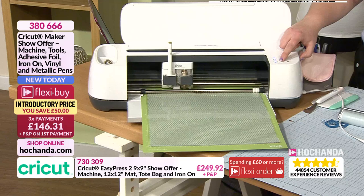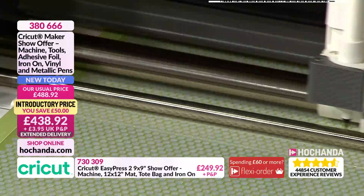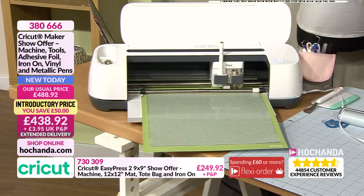So, I'm going to click that one. That means go, and now it's going to check I've got all the right tools in. I know I've still got the pen in there, but that won't worry it. And it will start cutting. We can watch it do its thing. I just love watching this.